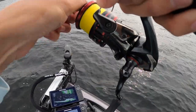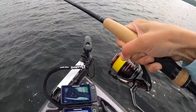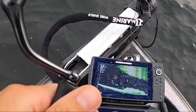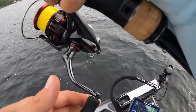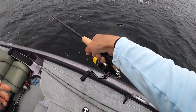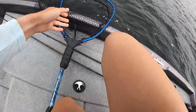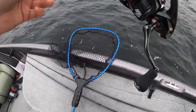That feels a little better. Oh my god, look at all those fish down there. It's like four of them. My goodness. 22 feet of water. This is crazy. This feels like a big fish. Oh yeah. That will go for 4 pounds all day. Oh, he's barely hooked. Oh my god.